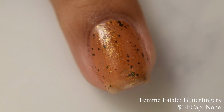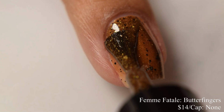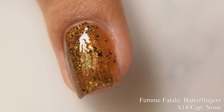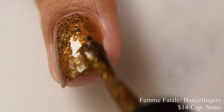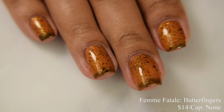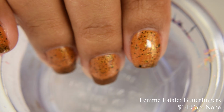So this has a very crelly formula to it. It is very smooth and easy to build to opacity. And as you can see between that 1st and 2nd coat, the thermal transition is very obvious, very sensitive and easy to shift. Definitely makes me want a Butterfinger if I'm completely honest. There is a strong, lovely, true gold sort of fleck appearance. You can kind of see it here after I went in with that glossy top coat.